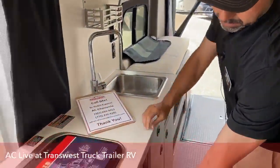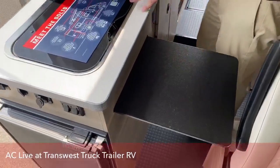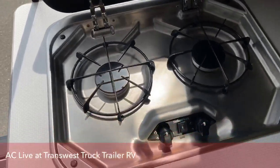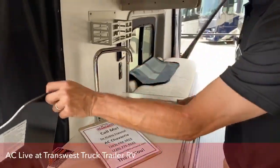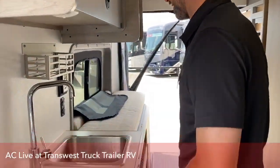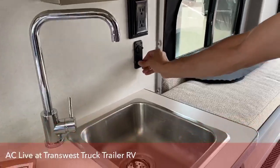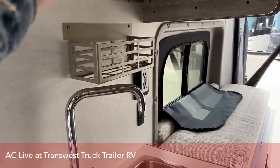Here is a cutting board. Again, additional counter space, comes in really handy. In a coach this small, it's nice to have all those little extra features. Your stove, as you can see, is a propane 2-burner stove. Call me if you have questions. I'm going to show you that again later. Here's another standard outlet, USB ports, and a 12-volt. Little basket for putting spices or any miscellaneous items that you have.